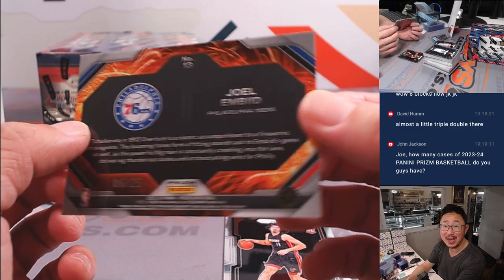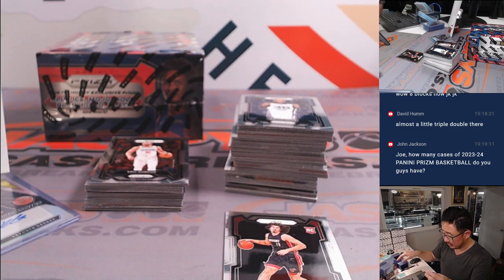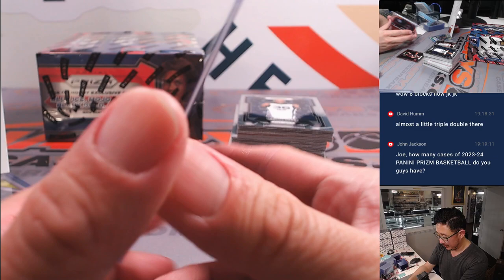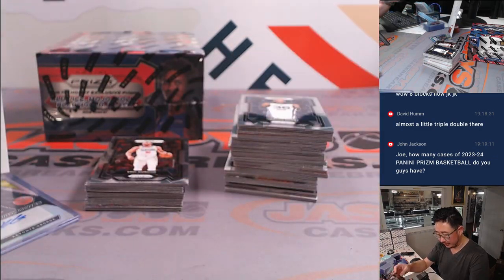6 out of 25. Nice low number. Sixers, Alex with the Sixers. Hopefully Joel Embiid comes back healthy. Hopefully the Sixers, they should still be in the playoff hunt.